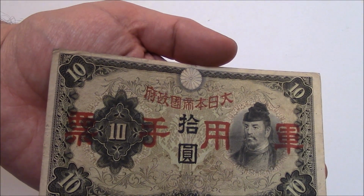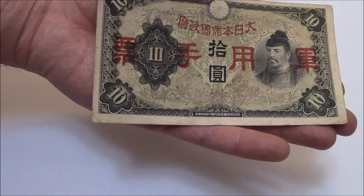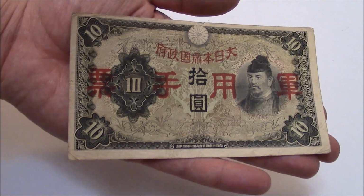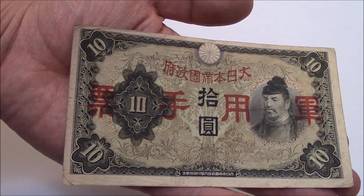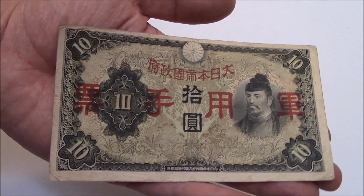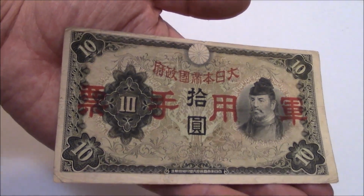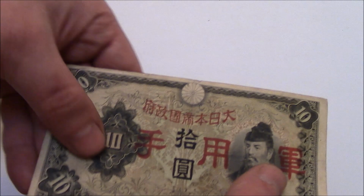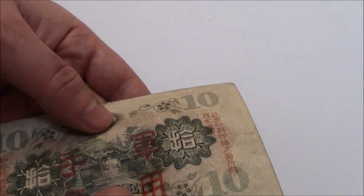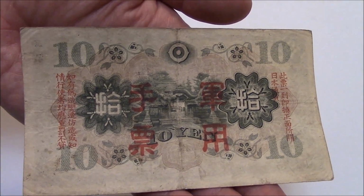Okay, here's a note from Occupied China, Japanese military issue, 10 yen. Now this was 1938. The Japanese were in a war with China before the official start of World War II, which was 1939, and this was issued for all occupied China. This really is a historical issue. And it's worn. This looks like it was used a lot during the occupation.